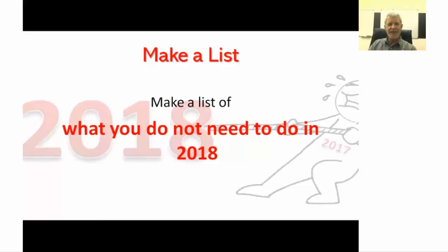Quite an interesting exercise. A lot of people don't get to do this, and they always have this thing hanging over their heads about, oh, I should have done, and should have, maybe, could have, and all that sort of stuff. Clear the list and move on with that.